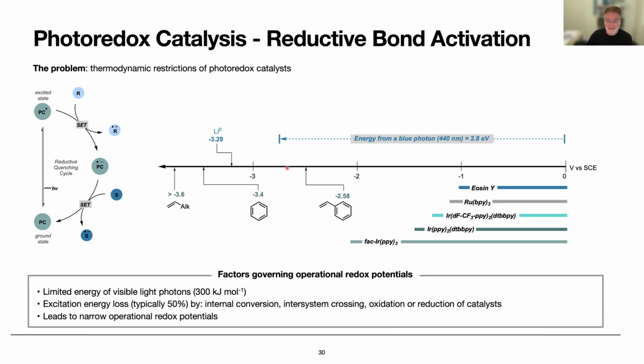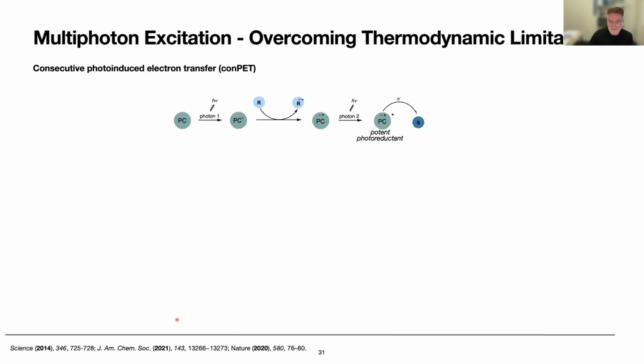Now, there are a number of factors where you cannot convert all of this photonic energy into redox energy, because typically about 50% of the energy is lost by a number of factors, whether that be intersystem crossing or internal conversion, or even degradation of the catalyst itself. So essentially that leads to very narrow redox windows in which these catalysts can operate.